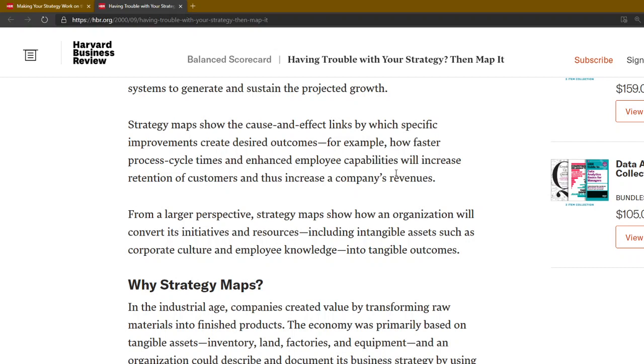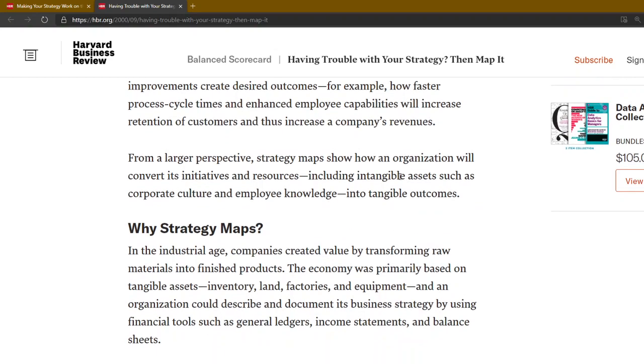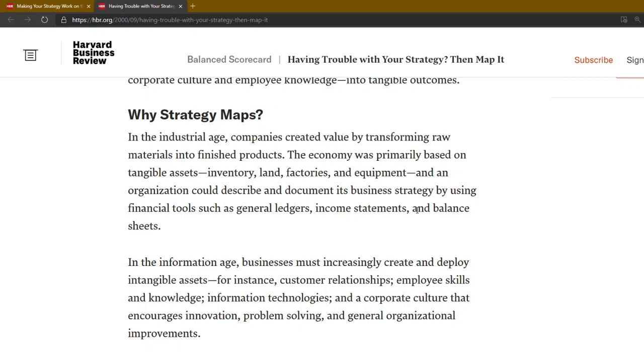For example, how faster process cycle times and enhanced employee capabilities will increase retention of customers and thus increase a company's revenues. From a larger perspective, strategy maps show how an organization will convert its initiatives and resources, including intangible assets such as corporate culture and employee knowledge, into tangible outcomes. Why strategy maps? In the industrial age, companies created value by transforming raw materials into finished products.